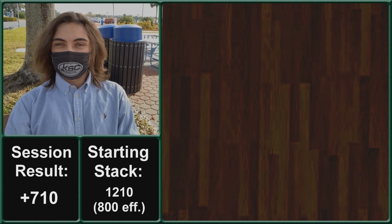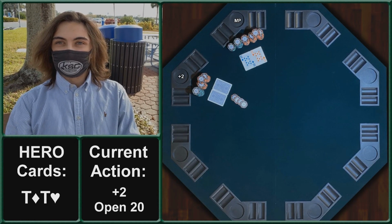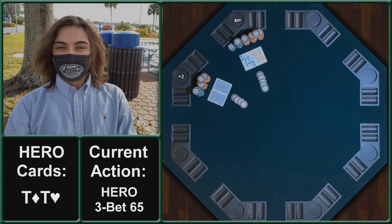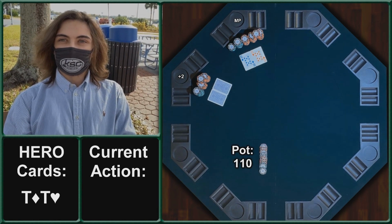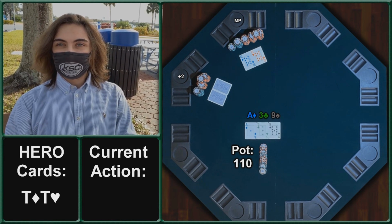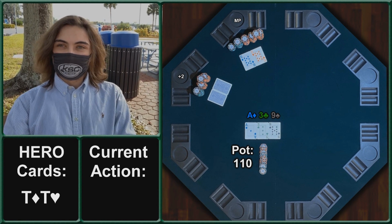We look down at pocket 10s facing an early position open to 20. So we're gonna be 3-betting here to isolate with pocket 10s. We make it 65. That player calls, and we're going heads up to a flop. Flop comes ace 3-9. So, there's always gonna be an overcard when you've got the middle to high pocket pairs, but that's how it is.